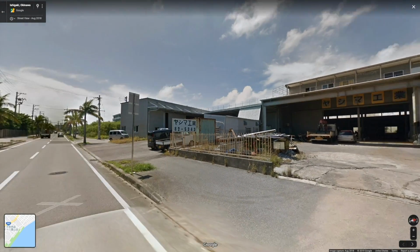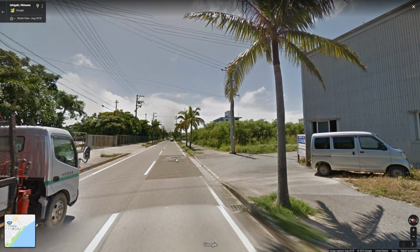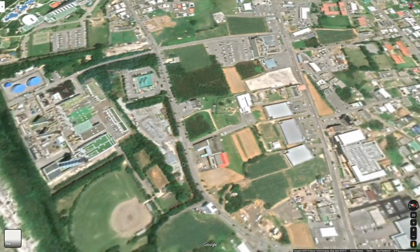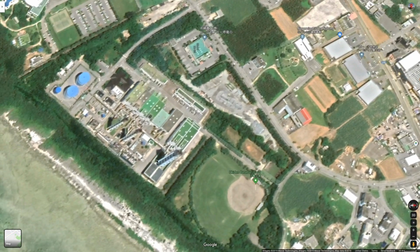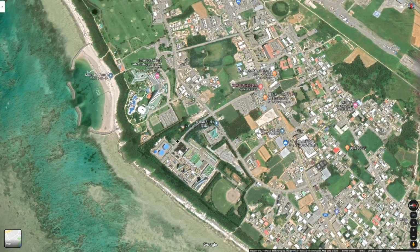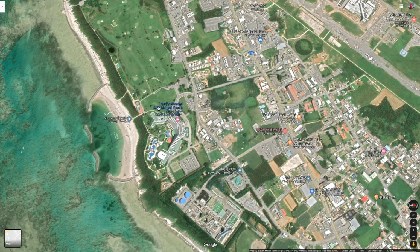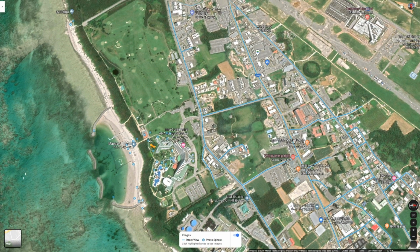Definitely some sort of construction or manufacturing happening in here. What was this? Yeah, that was definitely it. Something related to whatever this is. Here's the Intercontinental Resort. Let's get a peek at that. Oh yeah, all kinds of pictures here.